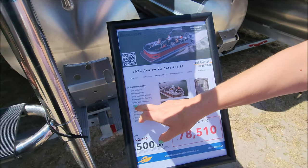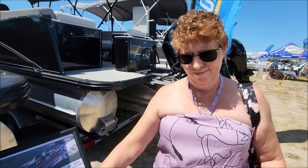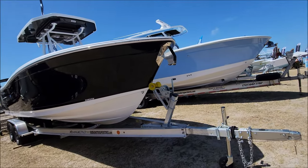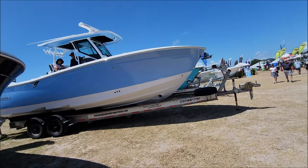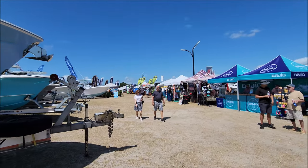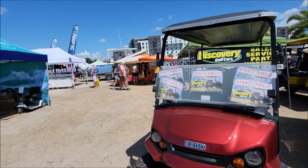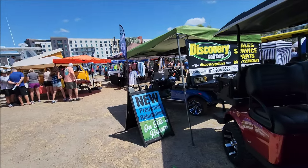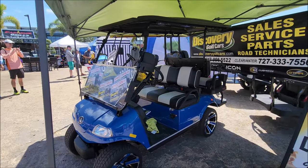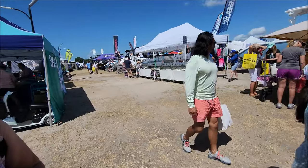See, and the reason it's so much is because it's a saltwater package. Gotcha. So you can take this in fresh or salt water. And that's the $329,000 one. That thing is massive. Ah, let's go check that out.